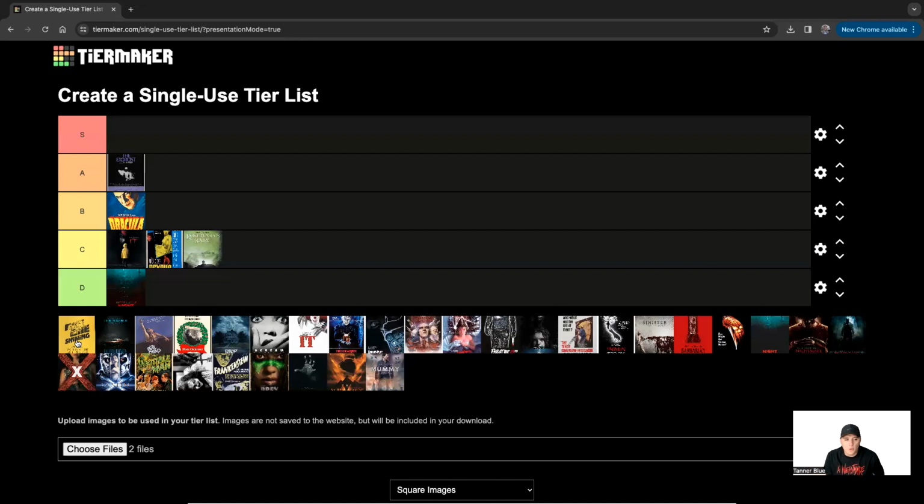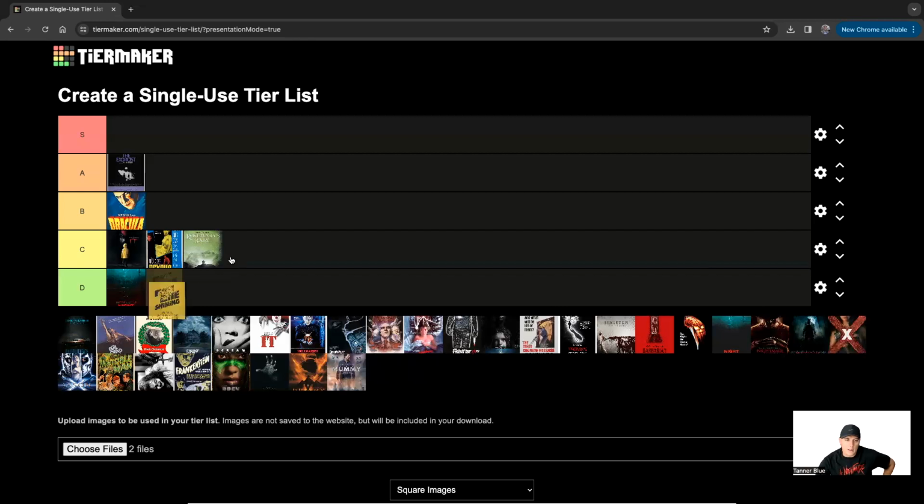As far as the poster itself, while it is a bit boring, I think it is also a bit intriguing with the face. I kind of like that in the background, and the colors, the yellow and the black, really pop to me. So this for me is going to be another C category. Not the best, not the worst. I do like it more than Rosemary's Baby.